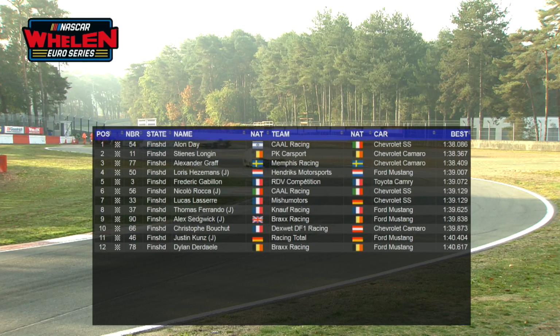And fourth quickest is number 50, Loris Hazemans, the leading junior driver that we had for the under-25s. His Hendricks Motorsport Ford Mustang, fourth quickest. Fifth quickest is number 3, which is Fred Gabion for RDV competition. Remember, Fred Gabion is one of those drivers that is in the championship hunt, along with Alan Day and Luca Lazer, and, of course, Loris Hazemans as well, amongst others, because mathematically it's not just those four that can win it this weekend.